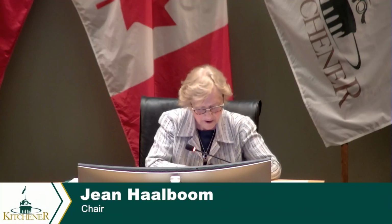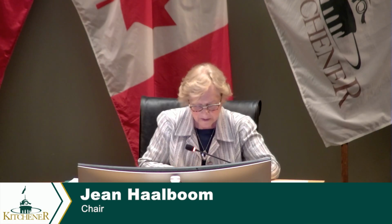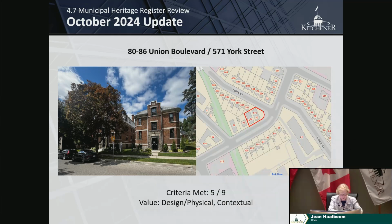Our next item, 4.6, 83 Benton Street, is a notice of intention to designate, and at the request of staff, this item has been removed from the agenda for the 2024 October 1st meeting to allow staff the opportunity for further discussion with the property owners. This item will be rescheduled for a later meeting date. No motion is required, but I just wonder if there are any questions for staff on this. Seeing none, we will then go on to Bill 23, Municipal Heritage Register Review for October 2024, the update.